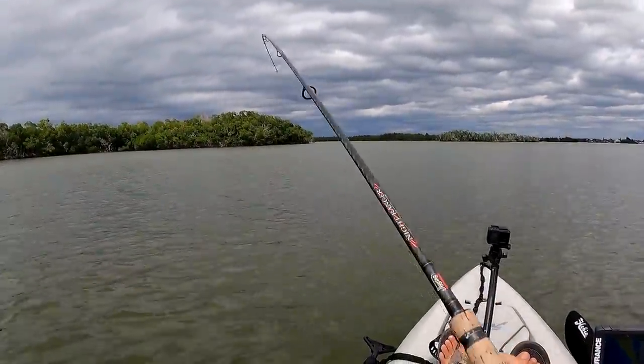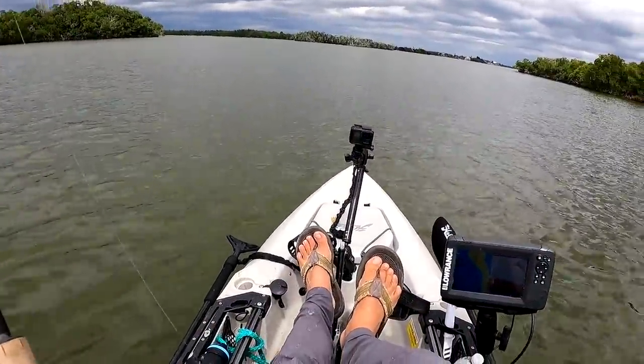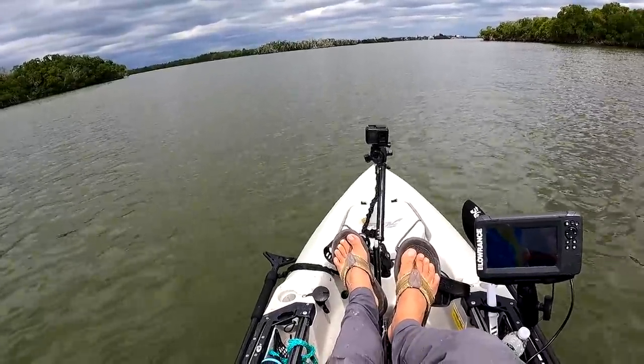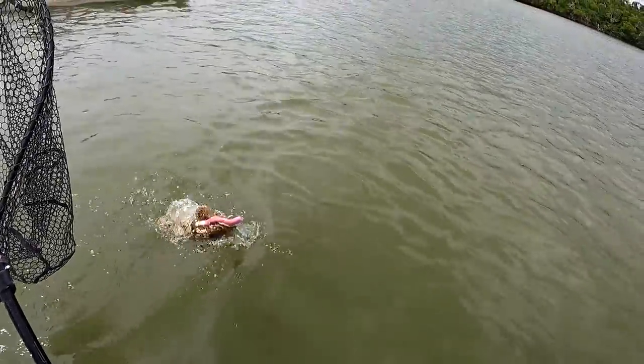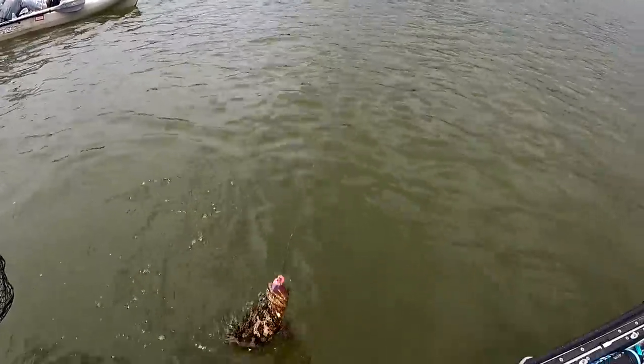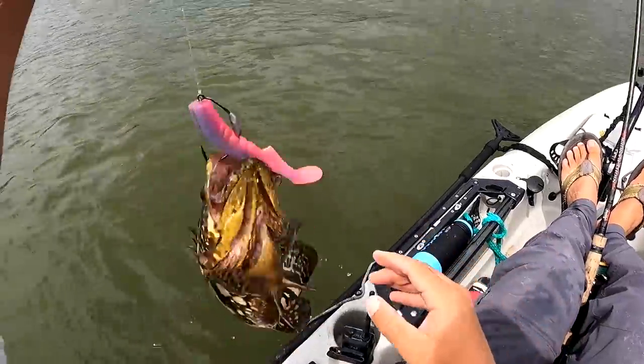Let's see what that is. Is that a trap? Might be. Like trout? No, if it's a trout, it's a nice one. That's no trout. That's G money, right? That's G money, friends. Yeah, a little one. That's a cute one. G money.